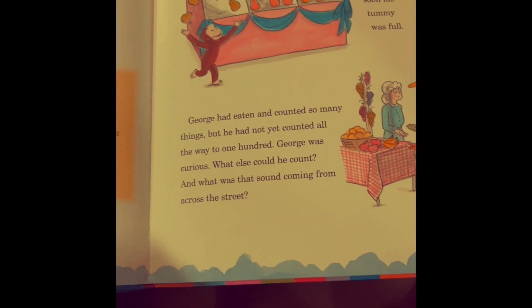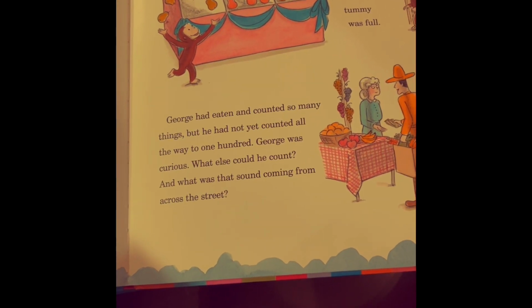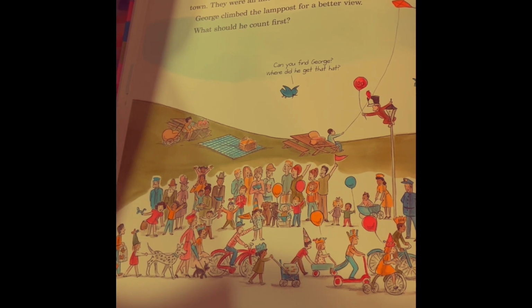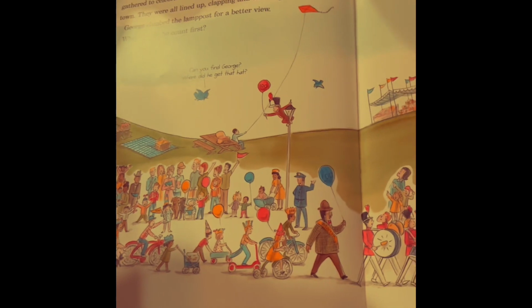George had eaten and counted so many things, but he had not yet counted all the way to 100. George was curious. What else could he count? And what was that sound coming down the street? It was a parade, and it was time for the centennial celebration to begin. George and his friends and neighbors had gathered to celebrate the 100th anniversary of their town. They were all lined up, clapping and cheering.